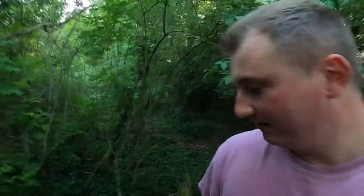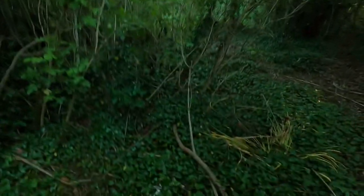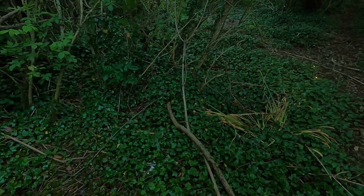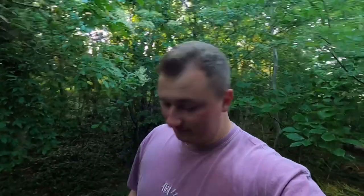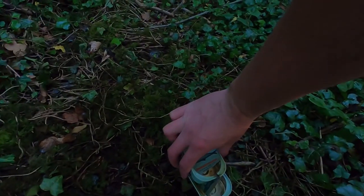I don't want to be just feeding dogs, basically. So let's hope something smells this and checks it out and eats it, and potentially it might be something a bit strange, or might be a big cat, might be a badger, I don't know, who knows. But first things first, pick this up and take it with me.